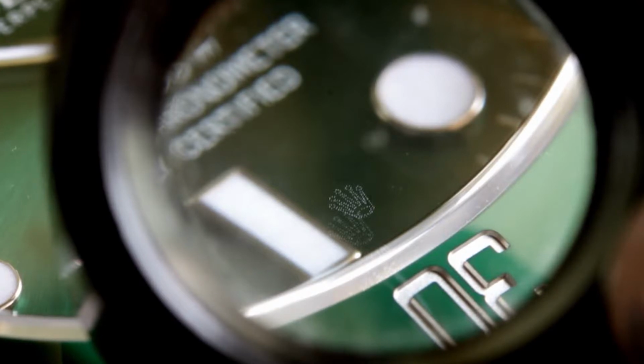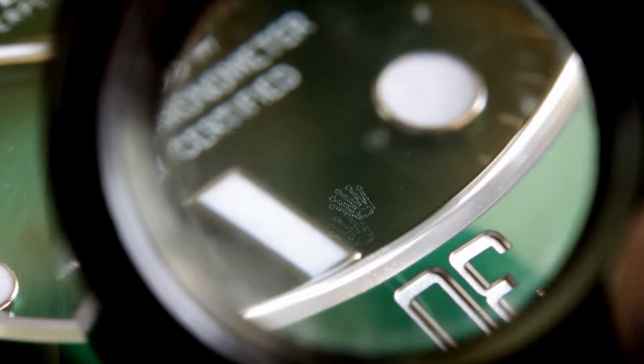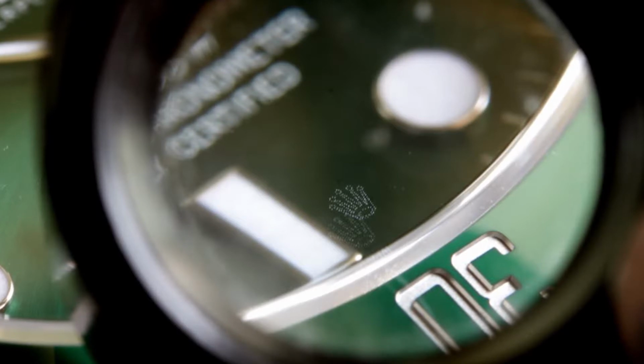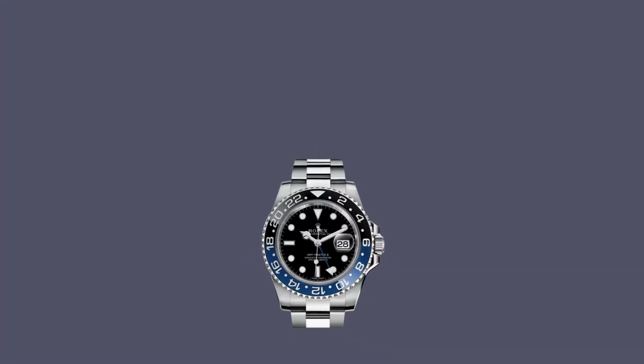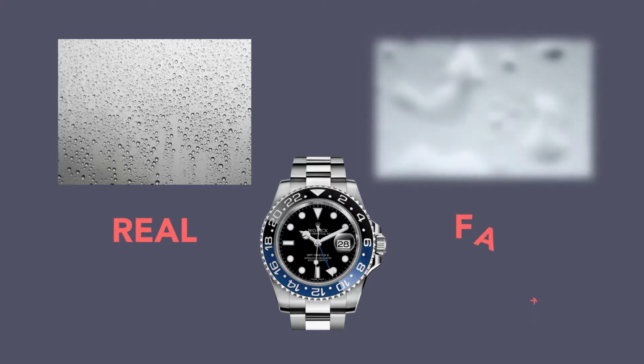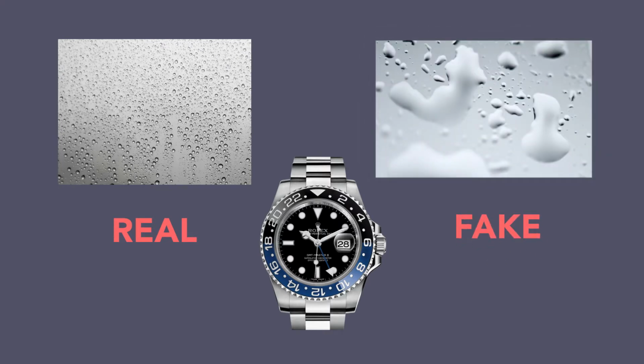Engraved on the bottom of the glass should be a Rolex crown. With your jeweler's loupe, hold the watch so a bright light is reflecting sideways against the crystal. This crown shouldn't be visible when looking at the watch straight on without magnification. You can also try the beading test. Just place a couple of droplets of water on the glass. It should bead, since Rolex uses crystals made from sapphire.